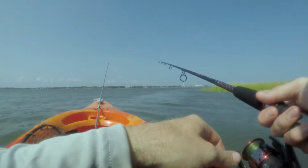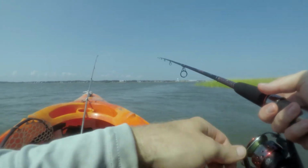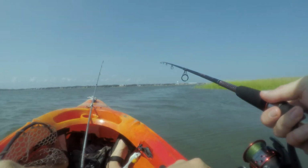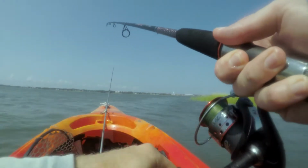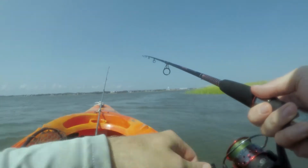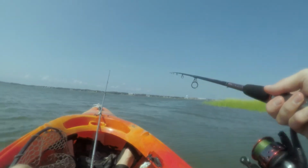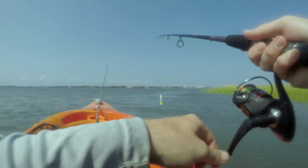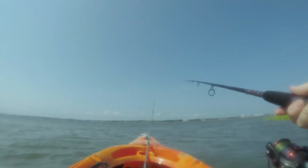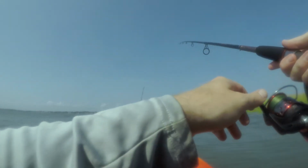Something biting on it. I forget what they were feeling like. I think that was a snag. Oh, anchor seems to be working out pretty well if it's not pulling us too far up when we get snagged like that.